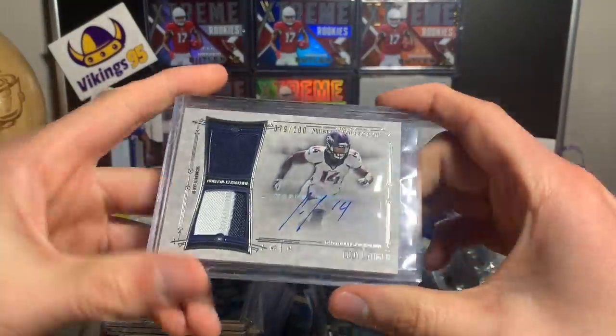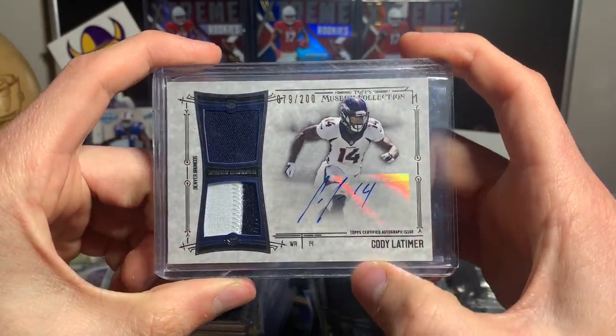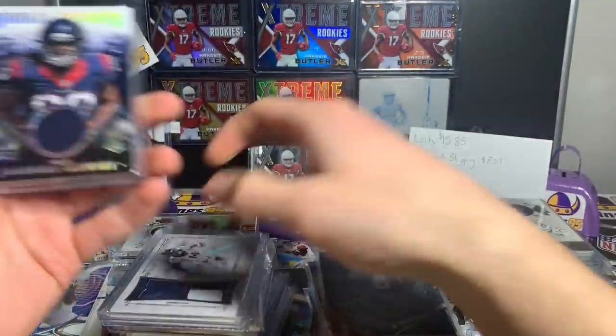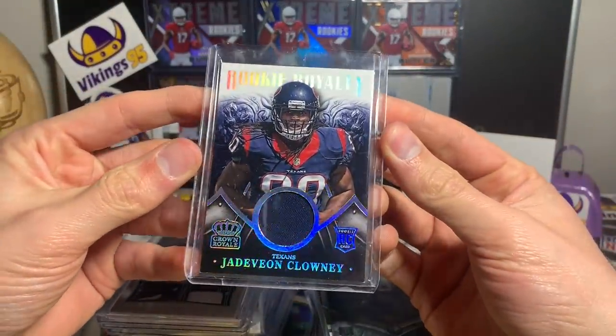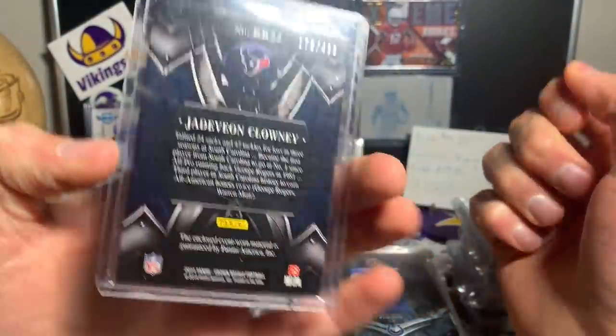A Cody Latimer, this is a Museum Collection, looks great. His auto doesn't look as great, but 79 out of 200. Cody Latimer, man. Miss those types of cards. And then a rookie royalty, Jadeveon Clowney, rookie jersey out of 499.